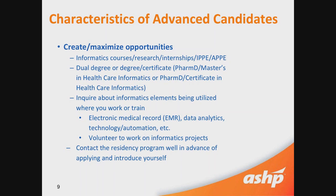So those types of questions you can inquire about at any site that you're currently working, whether that's the community sector, the acute care or hospital sector, or specialty. If you're looking at IPPEs or APPEs at corporate settings as well too. So these are all items that refer back to the fact that pharmacy informatics is foundational to any area of pharmacy in which you'll practice.